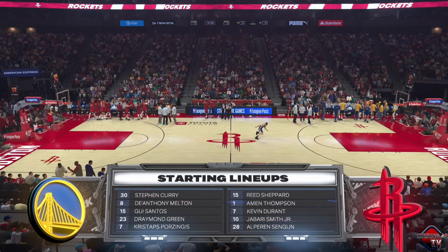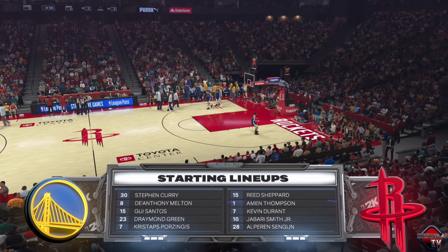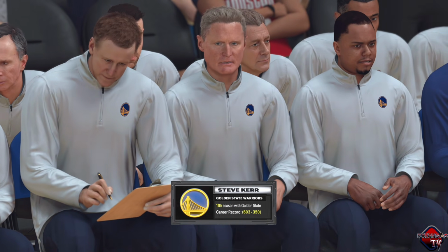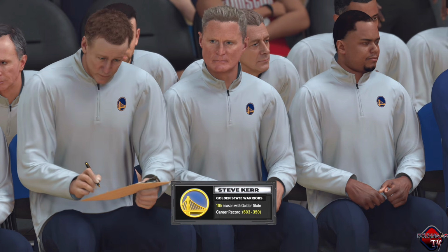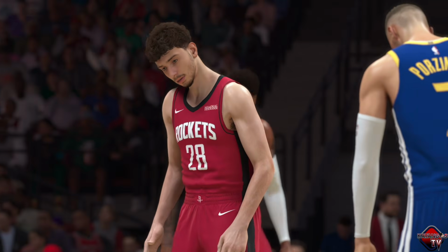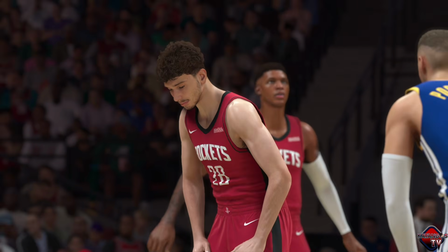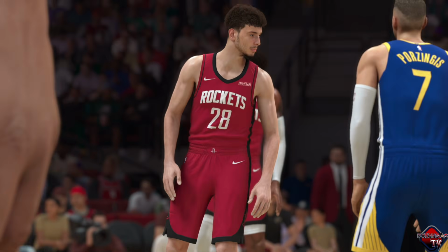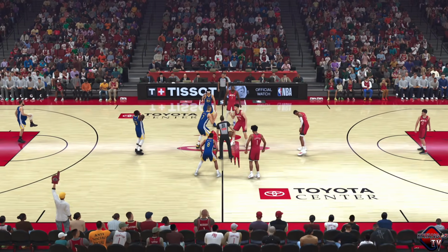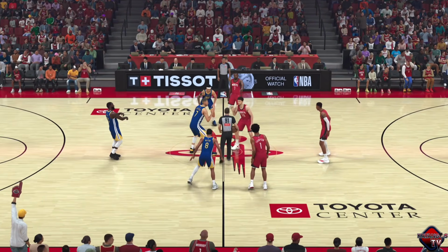Let's take a look at our starters for the Golden State Warriors. Kristaps Porzingis out there with Draymond Green. Then there's DeAnthony Melton. Then there's Stephen Curry. And it's Santos in at the small forward position. And for Houston, Katie and Smith, the lengthy duo at forward. Thompson out there with Shepard. And it's Şengün in at the 5. Two elite centers from tip-off to the final buzzer, Grant. We should have a battle on our hands tonight.